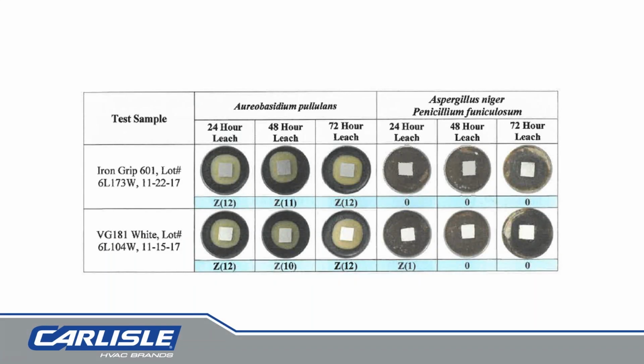The next slide here is just showing some actual visual test results from 2 of our products that were tested. I got this test data from a couple of years ago. And what you can see, looking across the screen, is 24, 48, 72 hours, and the different bacteria that the product is put in. They lack any mold growth on any of these samples, even after the 72 hours.